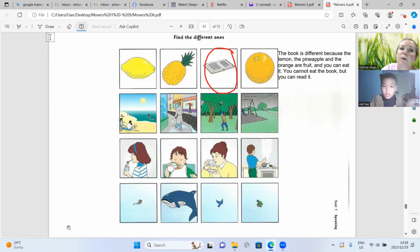Okay, the book is different because the lemon, the pineapple, and the orange are fruit and you can eat them. You cannot eat the book, but you can read it. Right, what's different in the next row?